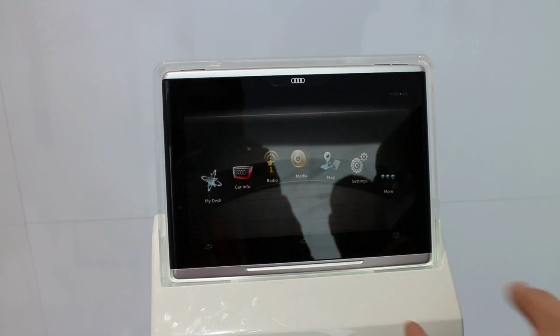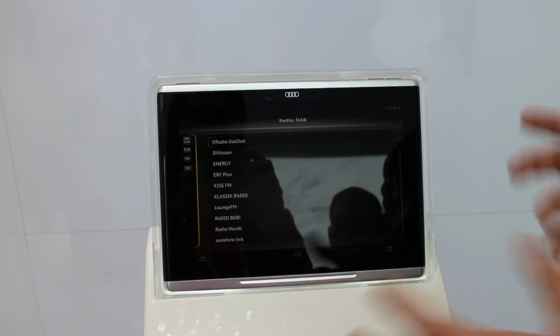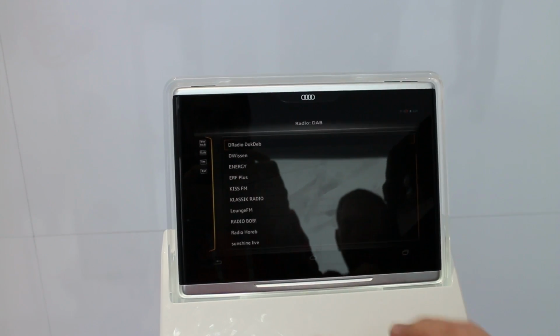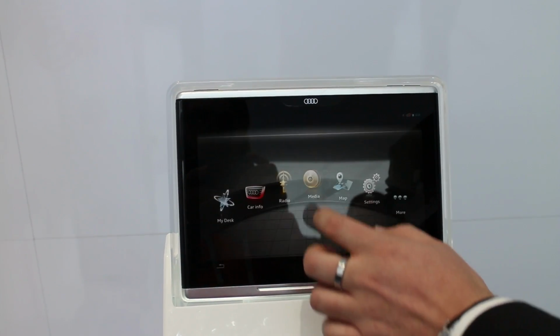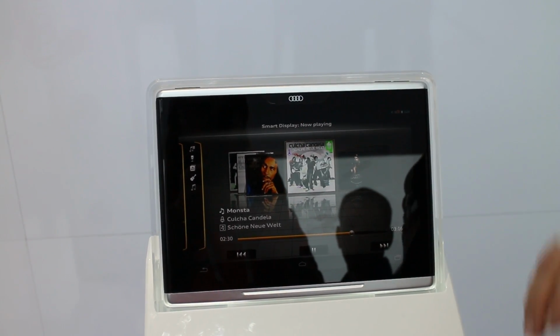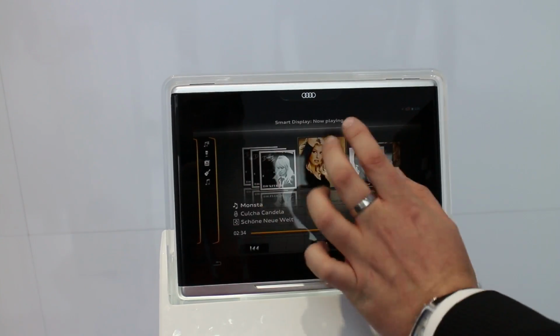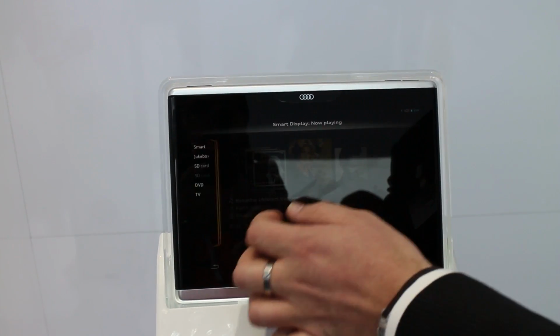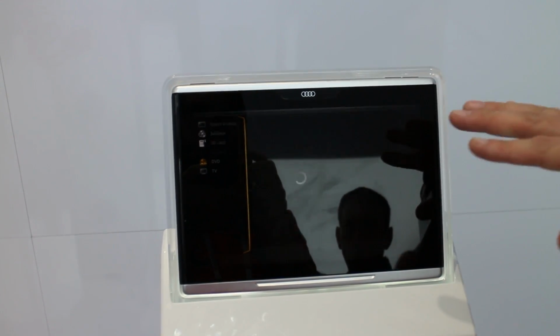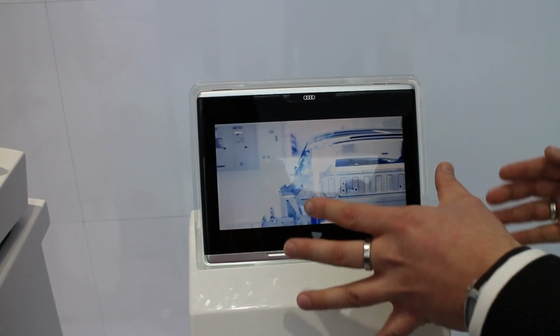You can access the radio systems of the car, so you can browse to the radio stations, listen to the radio ones, independently also of the driver. You can jump to media. He gets his own media content onto it. It's a 32 gigabyte memory which you can use for your music, your videos. But you can also jump to the DVD drive of the car system and watch a DVD which is plugged into it. So with any other tablet you couldn't do that, just watch a DVD there.